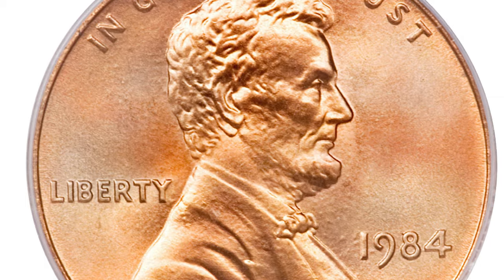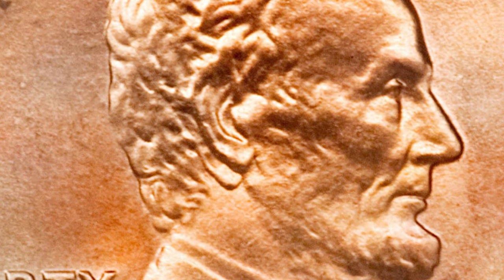Among pennies struck in Philadelphia in 1984, there is one error variety that's highly sought after. This is a 1984 Lincoln cent at mint state 68 red with a doubled die obverse. Lincoln's ear, lower beard and bow tie are prominently doubled.